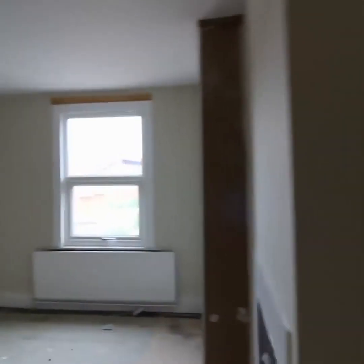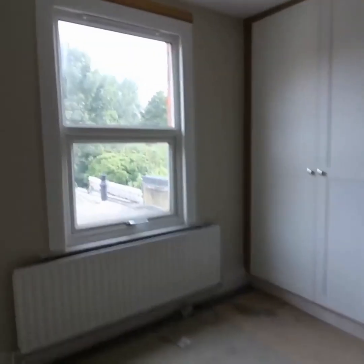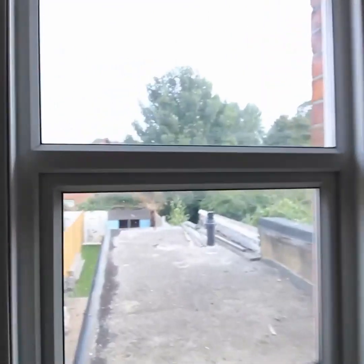So here we have bedroom facing the back, nice size double room, and you have a built-in wardrobe and window out to the back.